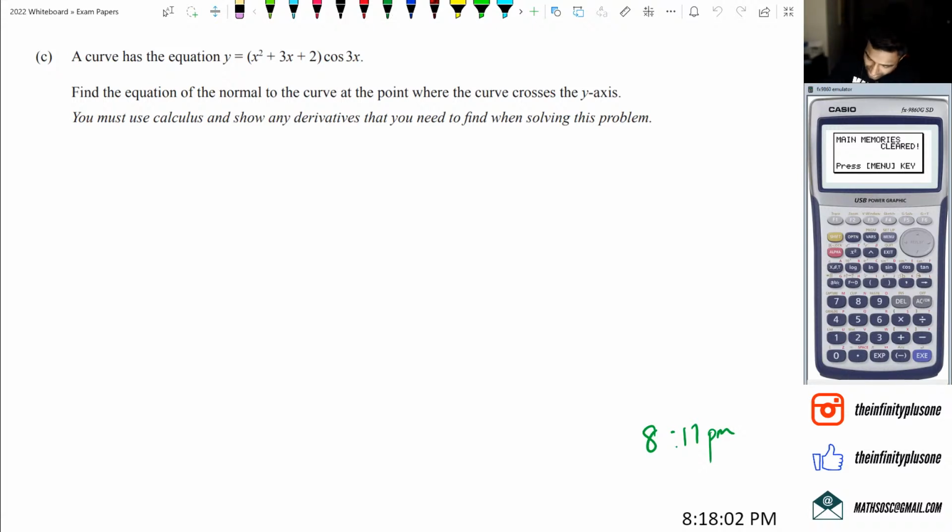Anyway, guys, let's get through this question here. Okay, let me just put this up and then we'll start working through it. So question 2C, what we've got here is a lovely equation. Of course, it's product rule, because we've got one function here and the second function, cos 3x, separately as well. But we need to work out what the normal to the curve is. So we've got to figure out the gradient, then find the normal gradient, and then come up with the equation of the line. So there are quite a few parts that we need to do in this.